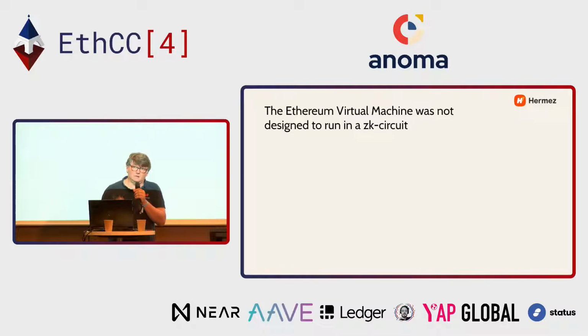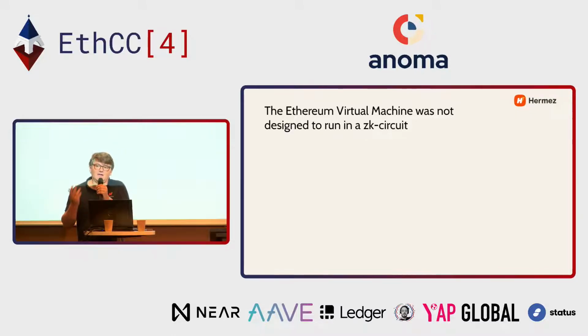So we want to run smart contracts on a rollup. We want to scale Ethereum mainly, that's what we want to do. But why is it so difficult? The Ethereum Virtual Machine was not designed to run in a rollup, in a ZK circuit. It was designed 6, 7, 8 years ago, a long time ago, and at that time very few people knew what zero knowledge was. Zcash people probably did, they are amazing people. They did great work for zero knowledge.